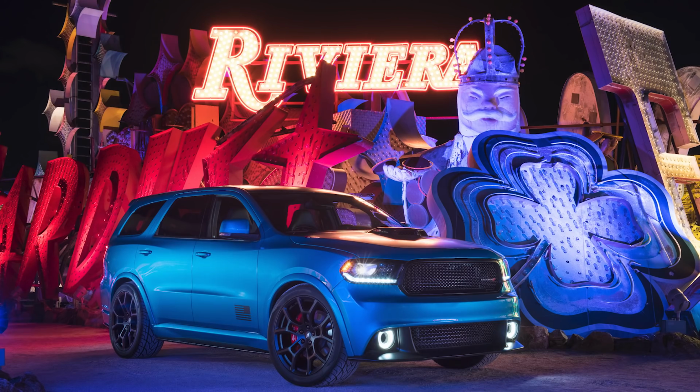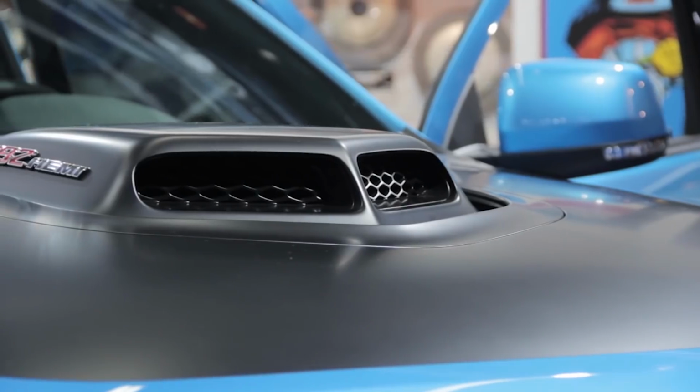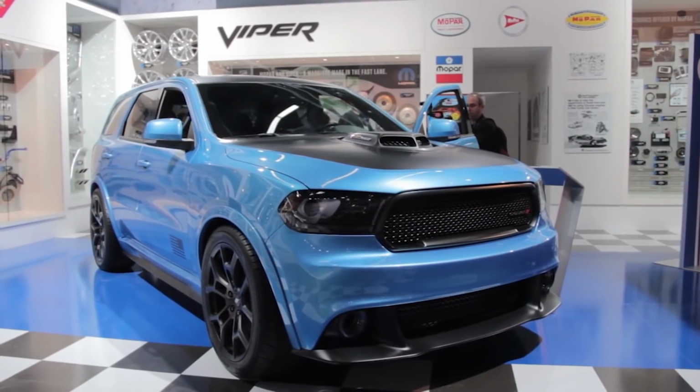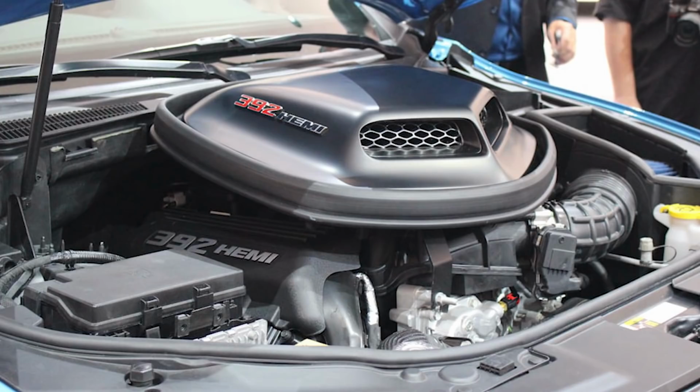This Durango gets the Shaker hood, of course, which sits on top of the 6.4-liter SRT Hemi V8. FCA didn't say how much power this was producing, but it likely matched the Jeep Grand Cherokee SRT, which had 475 horsepower and 470 pound-feet of torque.